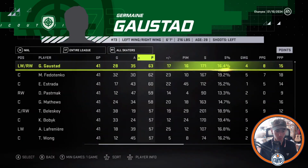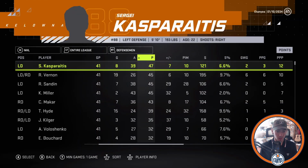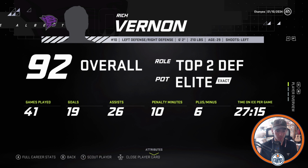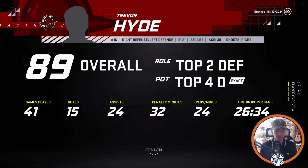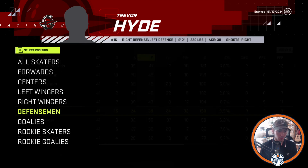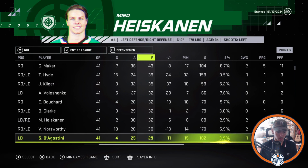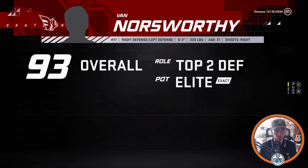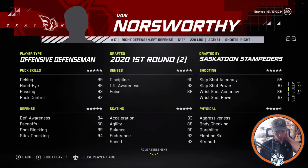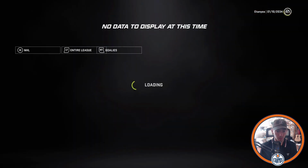And then when we go to defensemen, it is Kasparaitis in the lead, only by 2 points. And Rich Vernon's playing out of his mind this year. That's crazy. Trevor Hyde is another great defenseman in there. Who am I looking for that is not playing well? Norsworthy. Matt Norsworthy has just never really turned out for the Stampeders. Like, he's been good. Don't get me wrong. He's been a great defenseman, but he just has not put up the numbers that I and a lot of other people were expecting him to.